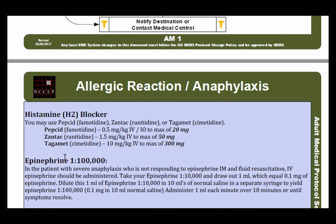This mentions the three different options, and these are all the same efficacy that can be used for the histamine 2 blocker. You've got, of course, Pepcid, Zantac, and Tagamet. We have the three different options because there tends to be shortages with regards to the ordering of these medications. So we have this listed out. And again, even though it's the same efficacy, notice the 20 milligrams of the Pepcid, 50 of the Zantac, 300 of the Tagamet, but they're equivalent.